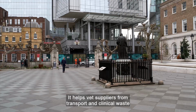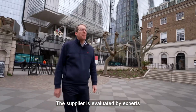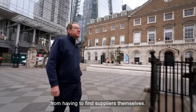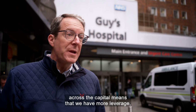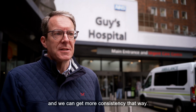It helps vet suppliers from transport and clinical waste to catering and laundry. The supplier is evaluated by experts and must meet rigorous standards. This then saves NHS trusts in London time and money from having to find suppliers themselves. The fact that we work with organisations across the capital means that we have more leverage, more clout, if you like, and we can get more consistency that way.